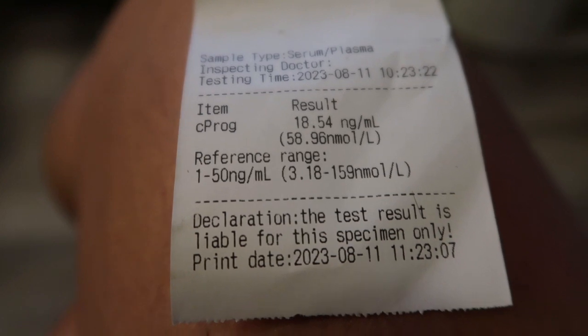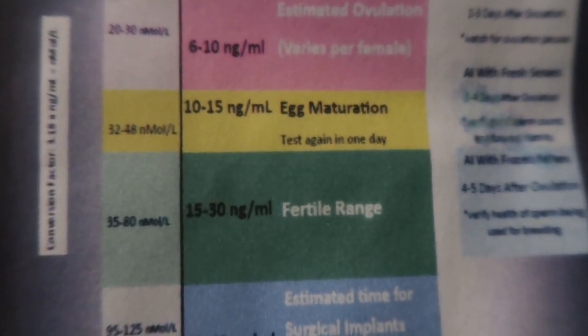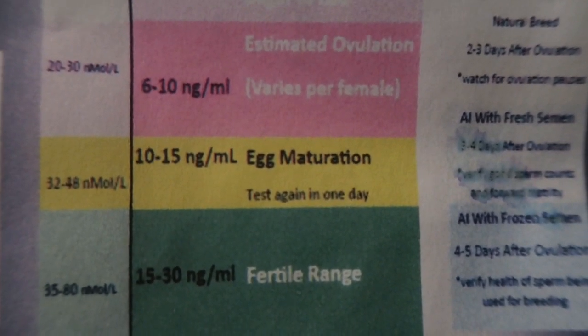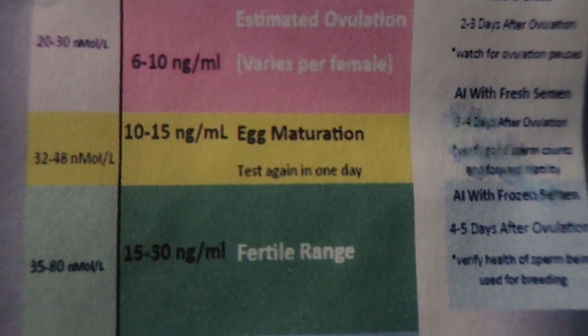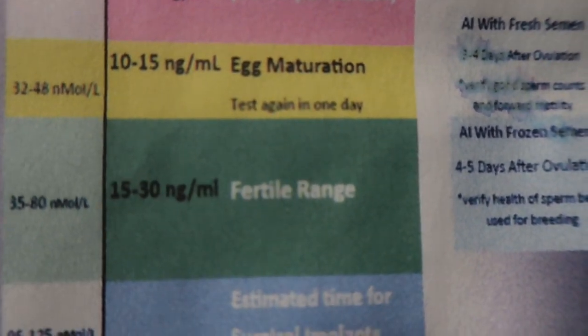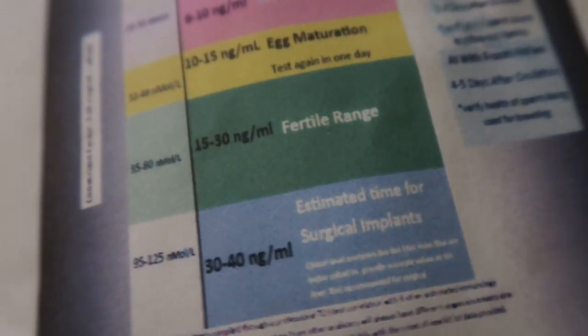If anybody is not familiar with this, it comes with a graph of when you're supposed to breed your Danes. You see that she is already in the fertile zone. Between 10 and 15 means your eggs are mature. First it starts with ovulating. If she's between a 6 and a 10, she's ovulated. If it's between a 10 and a 15, her eggs are mature. So they ovulate, then the eggs have to mature. And the next range is 15 to 30. That means she's fertile. She's ready to go. So her first testing was at 18.54. She's already ready to be bred. I'm like, oh, good gracious.